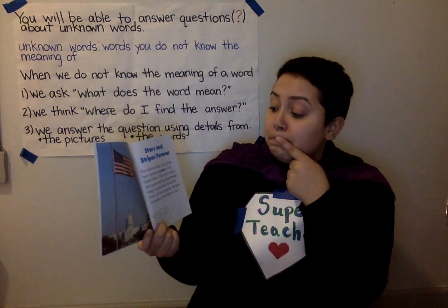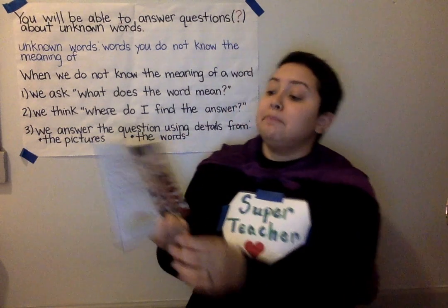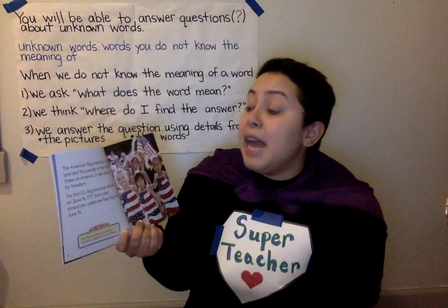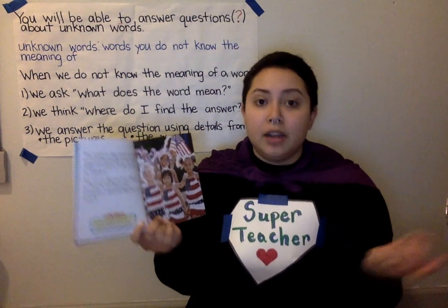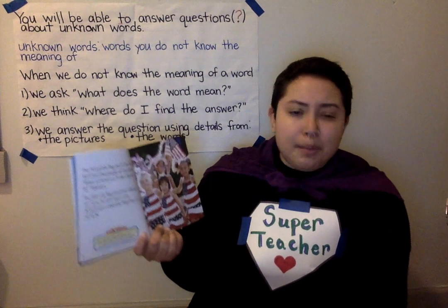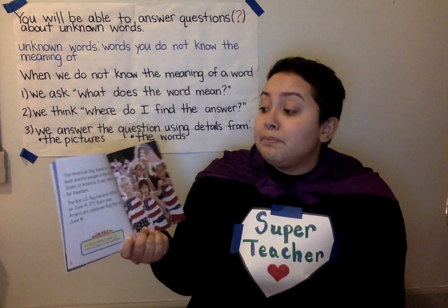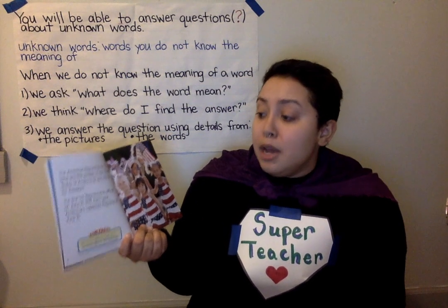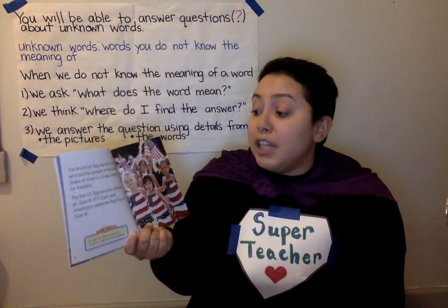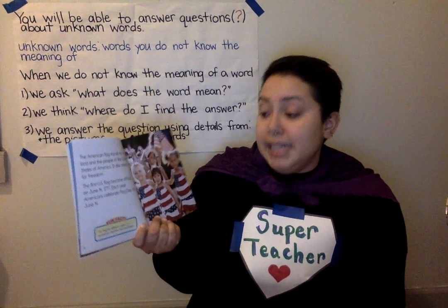Now, I wonder what it stands for. Let's keep reading. The American flag stands for the land and people of the United States of America. Oh, so it is something that stands for, and it's pretty important. Now, it also stands for freedom. The first United States flag became official on June 14th, 1777. Each year, Americans celebrate Flag Day on June 14th.